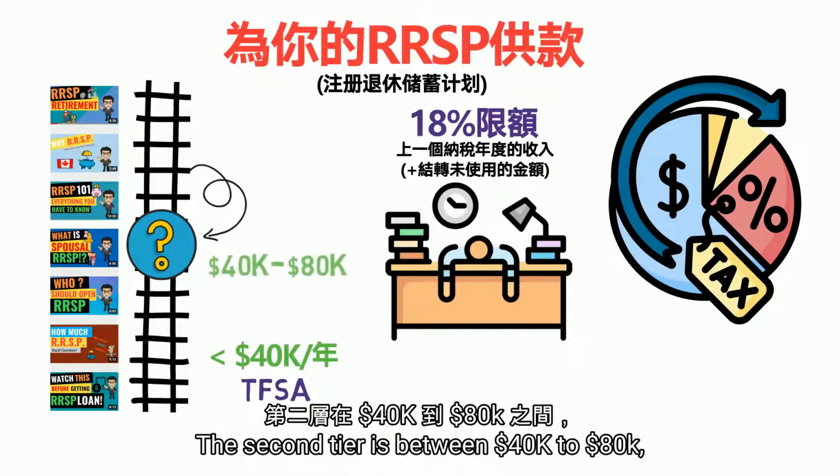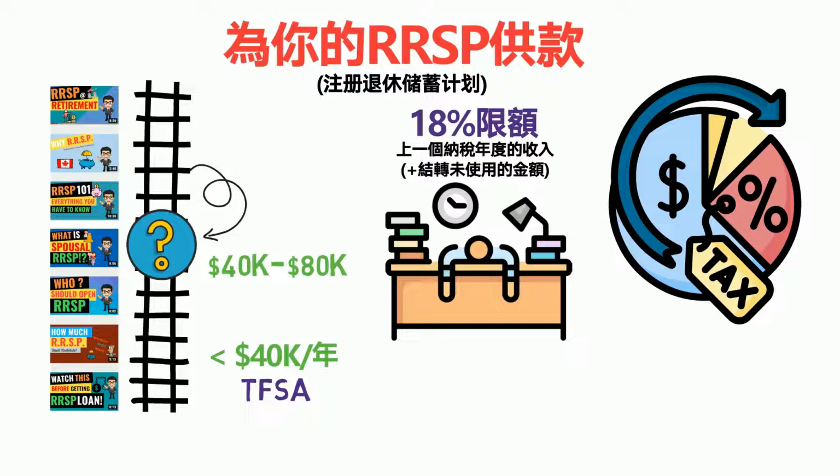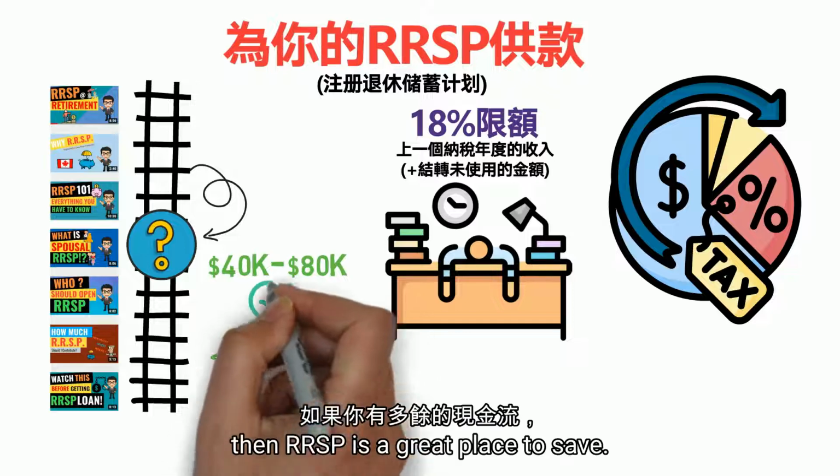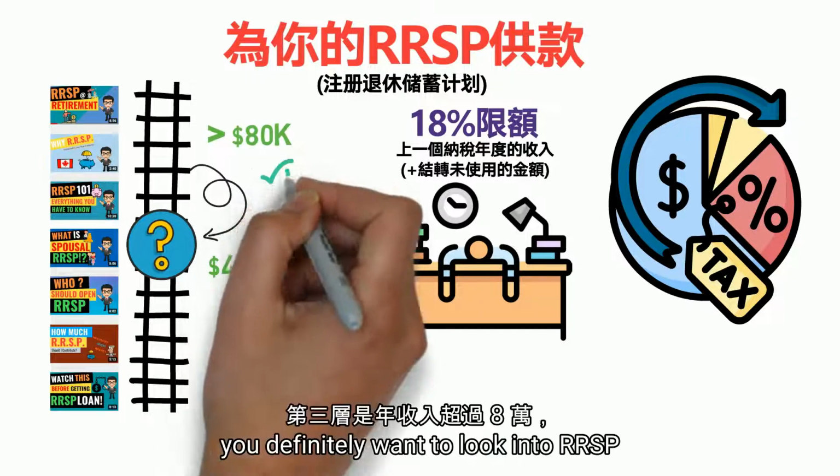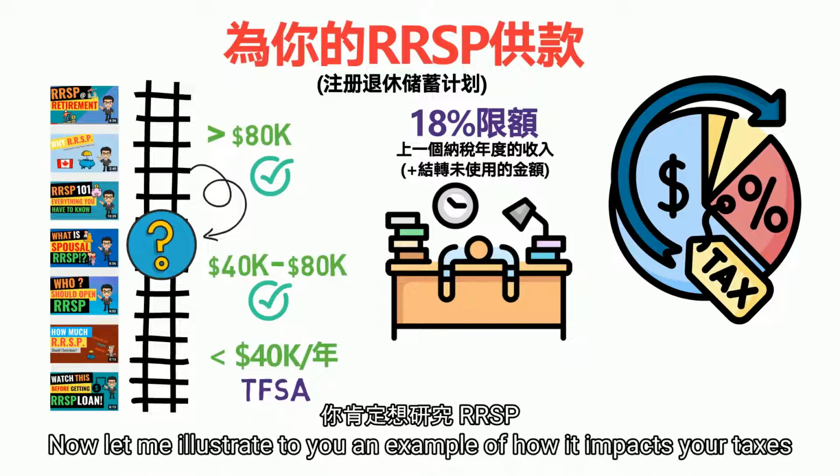The second tier is between $40,000 to $80,000. If you have extra cash flow that you can put aside, then RSP is a great place to save. And the third tier is an annual income above $80,000, and you definitely want to look into the RSP. Let me give you an example on how it impacts your taxes.